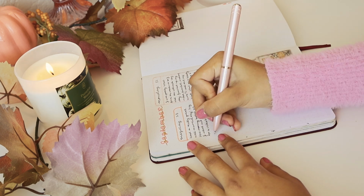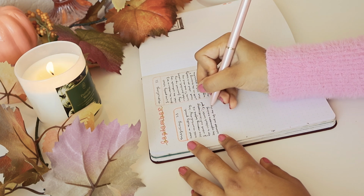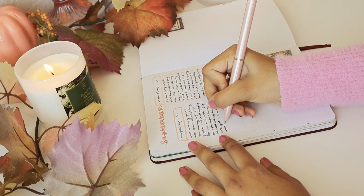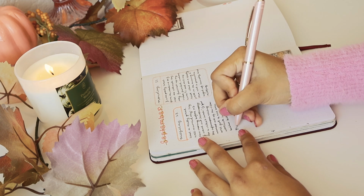This past week I haven't created a spread, but I did keep track, like a little bullet list on Notion, which I'll show you later. I kept track of some of the main things that I did each day. So right now I am basically making a spread and referring back to that list to remember everything that I did each day, because otherwise it's really hard for me and I'll totally forget.